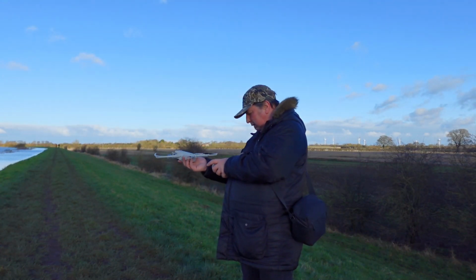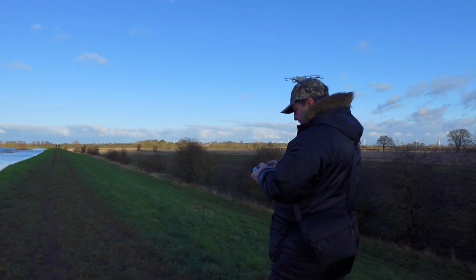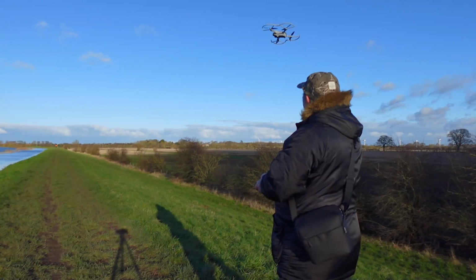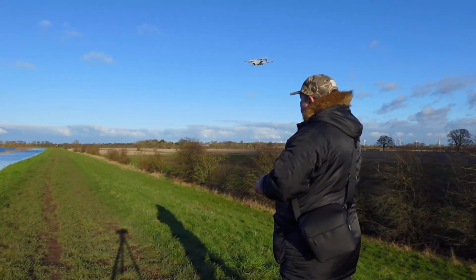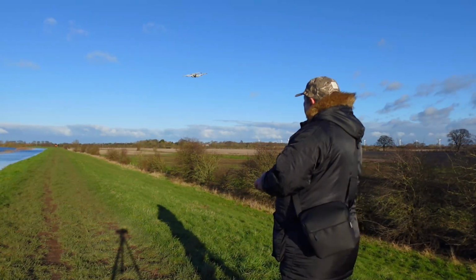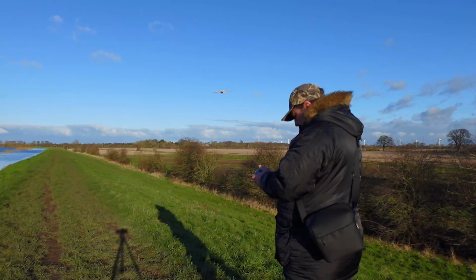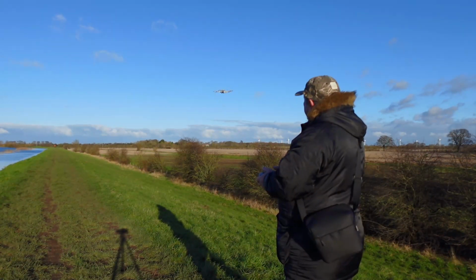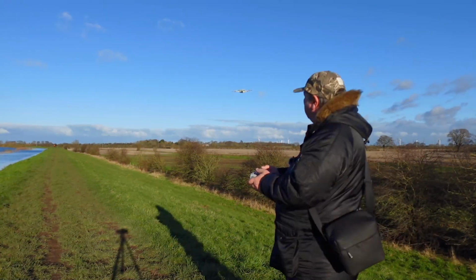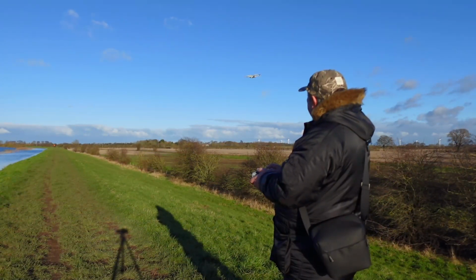So I'm going to blow it back. Take off. Home point updated. Just keep you away from the water, because I'm not struck on it being near the water. I just haven't got that much confidence in it yet. So let's record and see if we can get any footage. As I don't know if you can see on the camera, like you can see it blowing around. See what happens when it goes up.